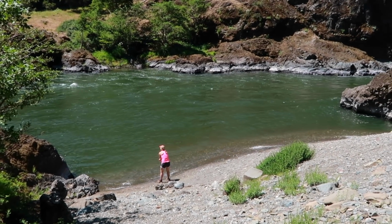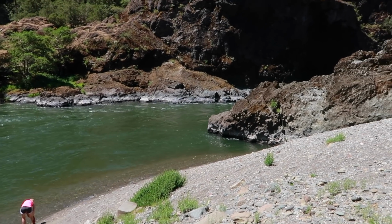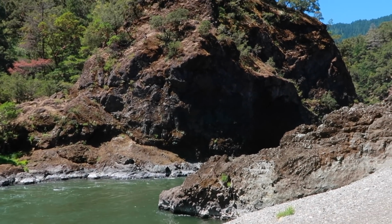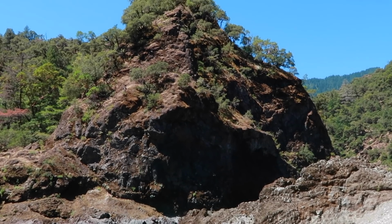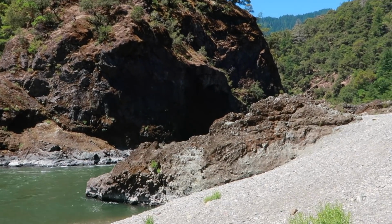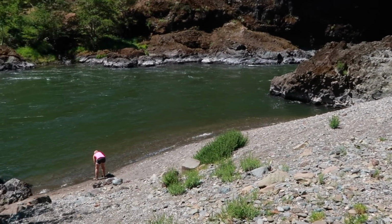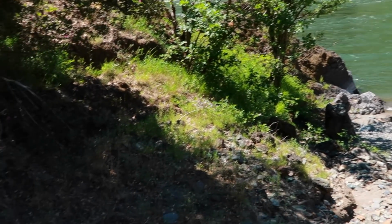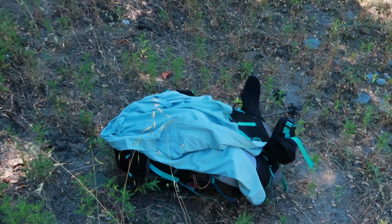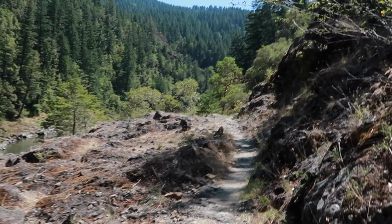Look at our lunch spot. Beautiful private bar. This huge rock. Gorgeous. And we even have shade to eat lunch in. And there's no mosquitoes. Really just the best thing.